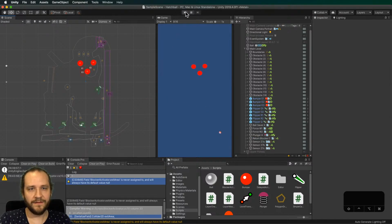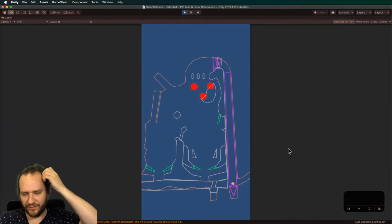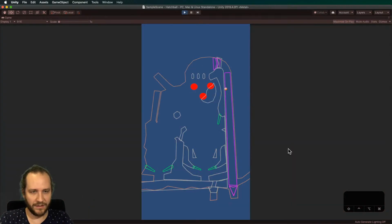Yes. Save, play, and there we have it. Now it should work repeatedly. It goes through, so now it's in the correct layer, and I'm letting the ball through. Now it should be back in the layer that it can go through again. Yes. Well, I'm not going to get that done now, but if the ball would somehow enter back there, it would definitely be blocked by this thing now. Cool.